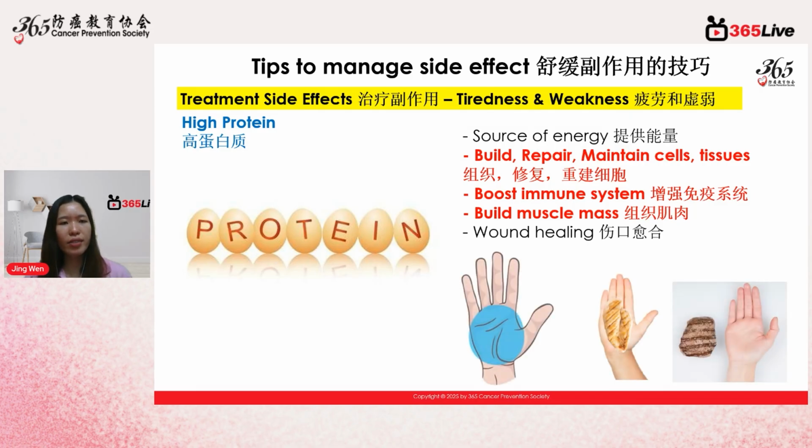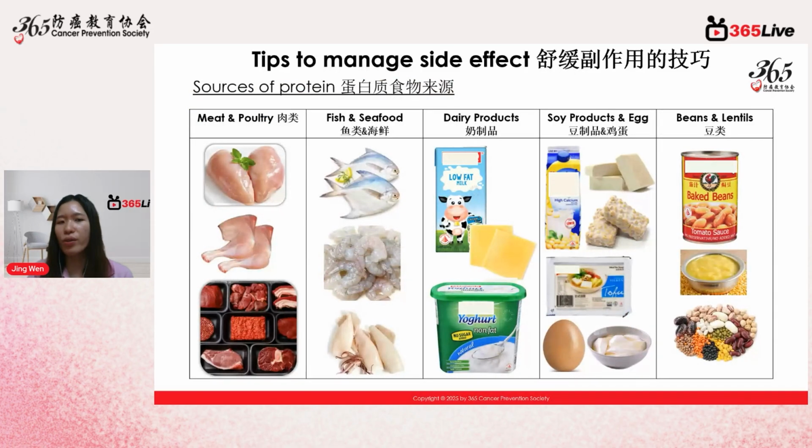Right, so let's take a look at what foods will give us protein. Okay, so of course I'm going to pause for a while as I explain. At the same time, feel free to take some photos or screenshots if you feel this information is helpful. So first of all, protein comes from meat and poultry, including white meat and red meat. We encourage having more white meat instead of red meat. Other than that, we have fish and seafood. They are actually good protein food sources as well.